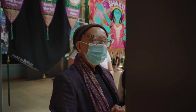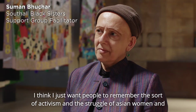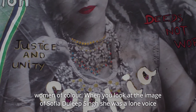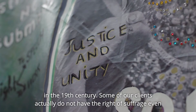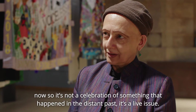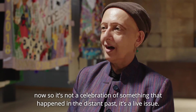Suman Bucha views a jewelled banner image of Sophia Duleep Singh. I think I just want people to remember the sort of activism and the struggle of Asian women or women of colour. But when you look at the image of Sophia Duleep Singh, she was a lone voice in the 19th century. Some of our clients actually do not have the right of suffrage even now, so it's not a celebration of something that happened in the distant past, it's a kind of a live issue.